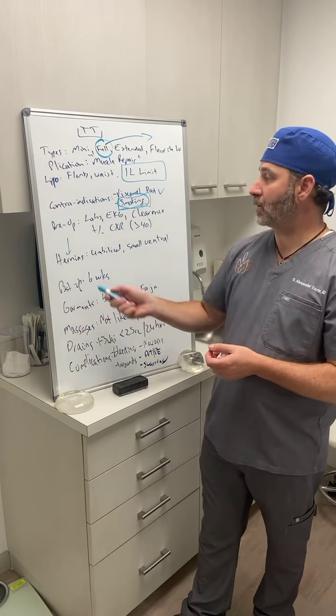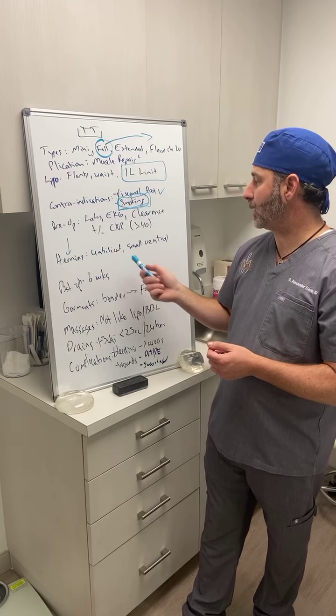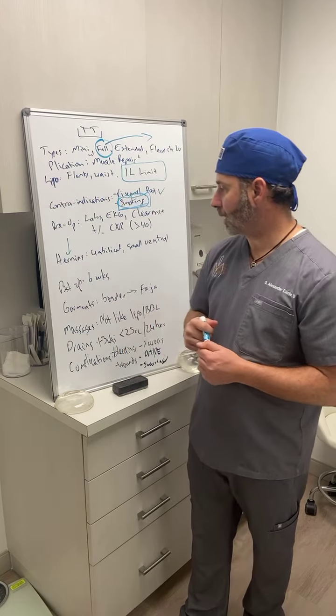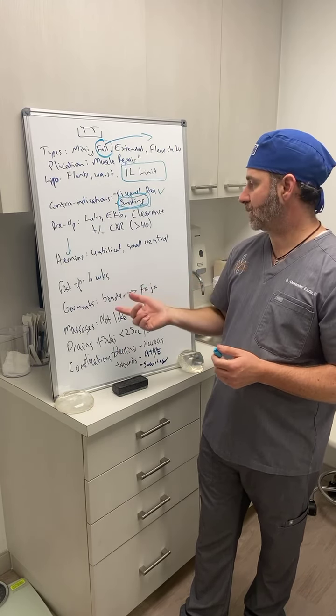Okay, so if you have a hernia and you're going for lipo-BBL, get it fixed first. Not necessarily true for a tummy tuck. If you have a belly button hernia or umbilical hernia or a small ventral hernia somewhere along this line, then we can fix it at the time of tummy tuck and get it all done at the same time. Okay, now if it's a very large hernia, then no, you've got to get that fixed first. But if it's a small ventral hernia or belly button hernia, we can fix it at the time of tummy tuck. Okay?